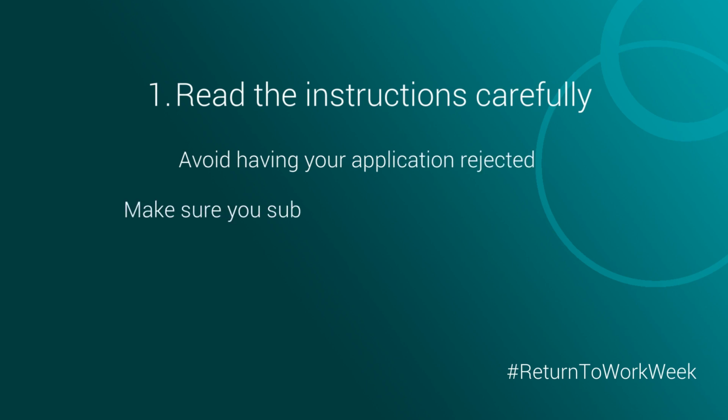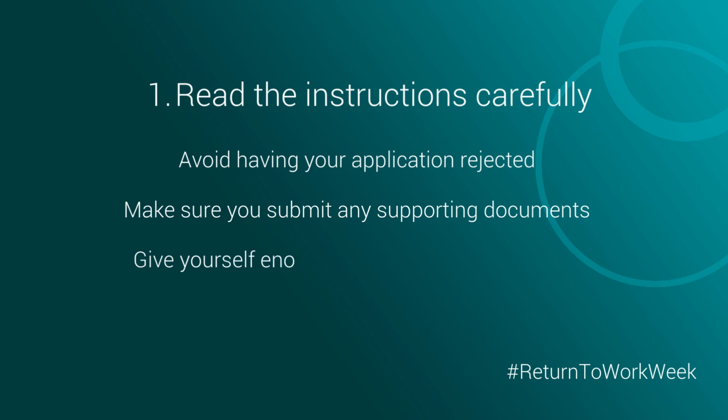Make sure you submit any supporting documents, if the instructions require them. Also make sure you give yourself enough time to complete the form fully and submit it before the job closing date.